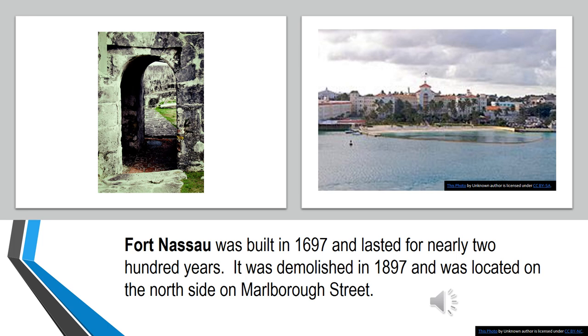The first fort to be built was Fort Nassau. It was built in 1697 and lasted for nearly 200 years. It was demolished in 1897 and was located on the northern side of Marlborough Street, on the site of the current British Colonial Hilton Hotel.